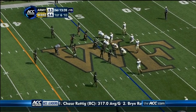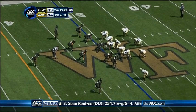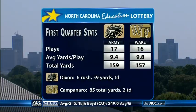1st and 10. We've had 4 possessions, 4 scores, 2 each side. It's been a dull day for the punter. And off Dixon. Dixon gets a little bit of run, but not much.